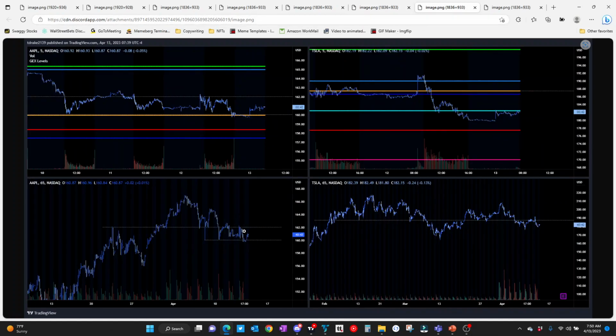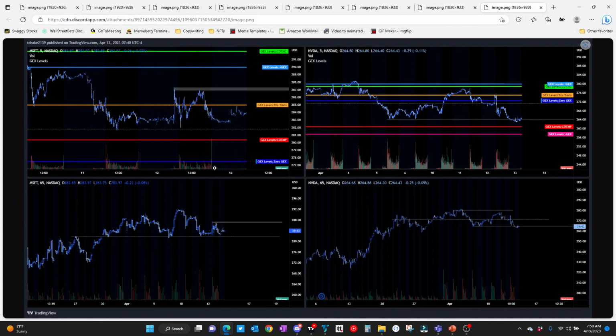Looking at Apple again, 65-minute chart, really just in a consolidation zone, so not super interested in that. Maybe a play you could do is retest P-Trans and then a push higher through the consolidation zone up to plus gex. Looking at Tesla again, really not a ton to say here. We are right at negative trans, so if you need to trade this symbol, that can be used as your reference point.